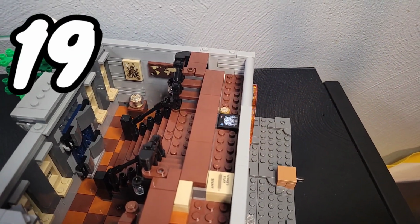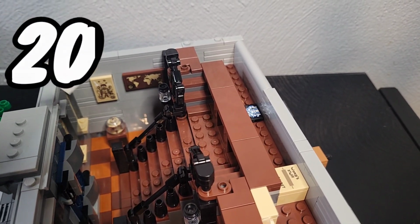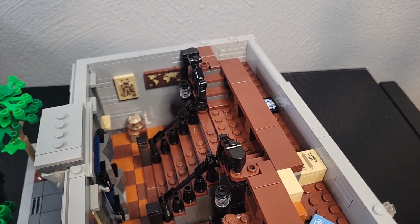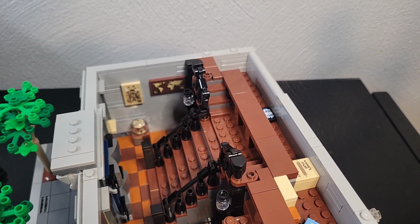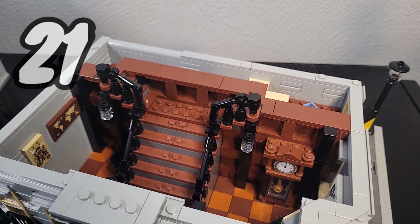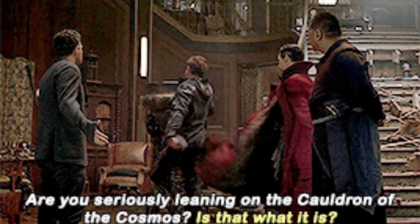And then here we actually have a photo on the wall of Doctor Strange. Here we have a world map on the wall, and that actually has the locations of the Hong Kong Sanctum, the London Sanctum, and of course the New York Sanctum, which is right here in front of us. Down here we actually have the Cauldron of the Cosmos, which Tony Stark was leaning on, and Doctor Strange and his Cloak of Levitation actually had to smack him off of there.